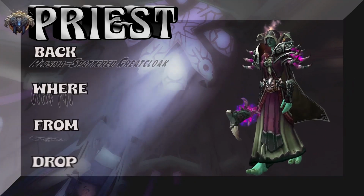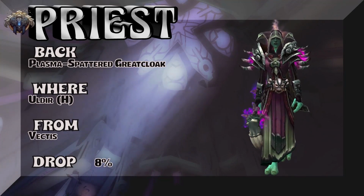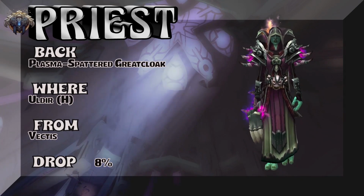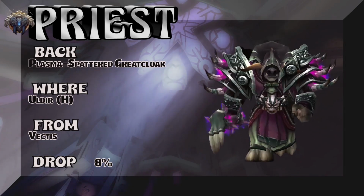Now the cloak, which is out of Uldir also, Heroic. Vectis is the boss, 8% is the drop rate. They have some nice cloaks out of Uldir. I kind of like them.